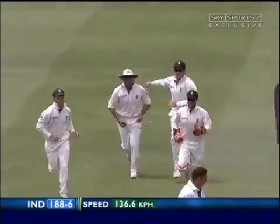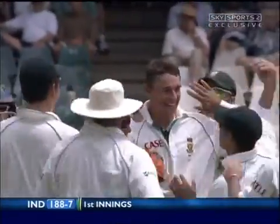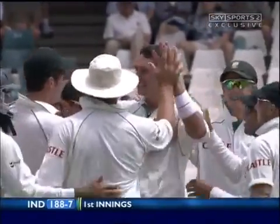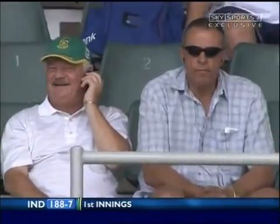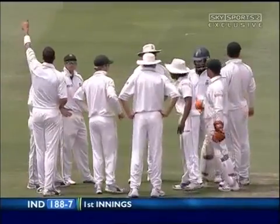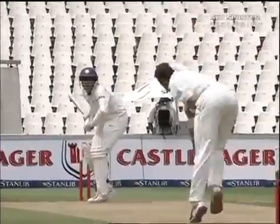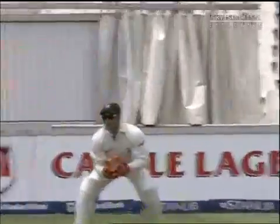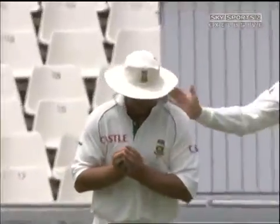And into the safe hands, a second slip. Jacques Kallis making no mistake. And finally, Andre Nel rewarded. Andre Nel getting the wicket that he so desperately wanted this morning. Tentative stroke by Anil Kumble. Just looked like initially he wanted to let it go, then he just hung the bat out. Jacques Kallis has very safe hands at second slip. And 188 for 7.